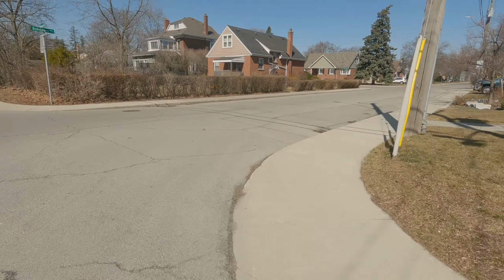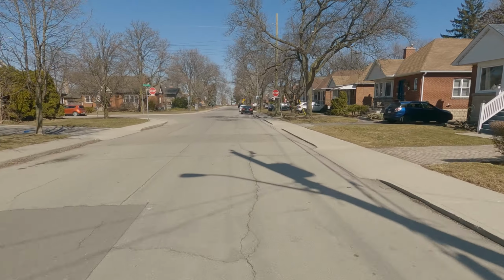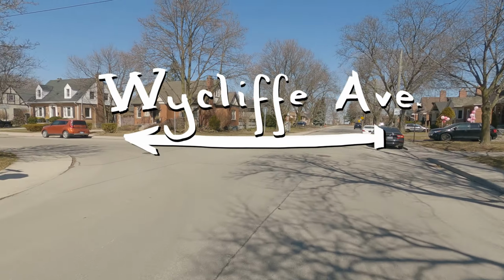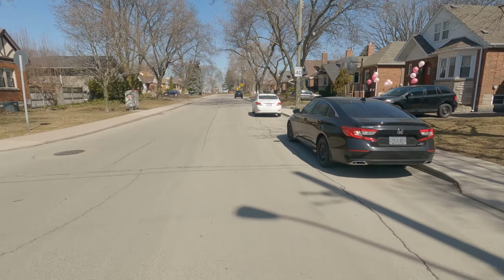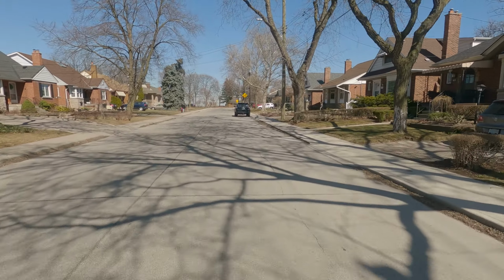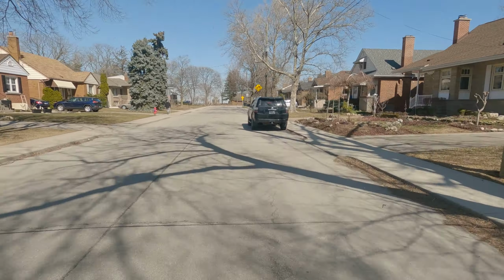Now, we're including Belvidere because it is essentially a continuation of Concession, much like Concession is a continuation of Mountain Brow. That being said, Belvidere only scores a 61%, which is a D-. It's not a horrible street. It's just a very basic street. It does not connect any neighborhoods and really only connects to Concession and Inverness.